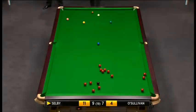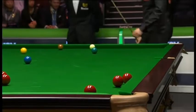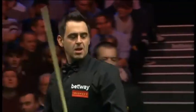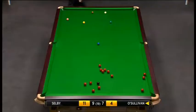He wasn't far away. The green may come to his rescue. I think it has. That was funny when that cue ball was on the way to where it ended up. Watching Ronnie's face. He watched it the whole way. He knew where it was going to end up.